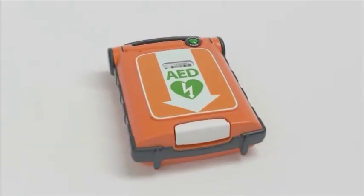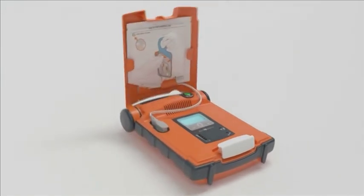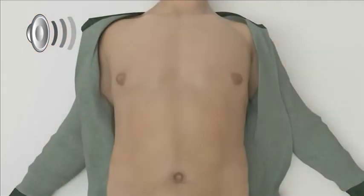Using the G5 AED is extremely easy. All you need to do is open the lid to turn the device on. Voice prompts will guide you through the rescue. Stay calm. Follow these instructions. Make sure 000 is called now.